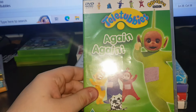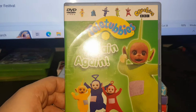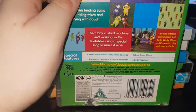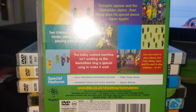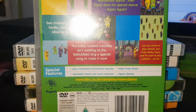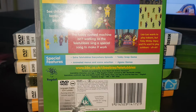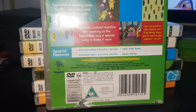Next up, we have Again, and it's a DVD about Dipsy. There's the front, the spine, and the back. On this, the segments are Teletubbies Everywhere Feeding Lambs, Round and Round with the Voice Trumpets, Dipsy's Very Special Dance, Trikes, Lala Plays Indoors, Playing with Dough, and the Tubby Custard Machine Not Working.